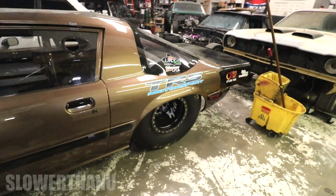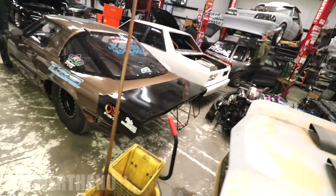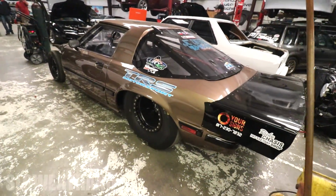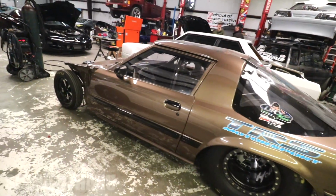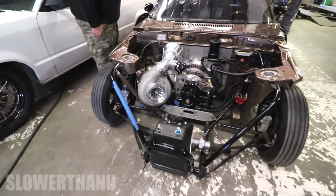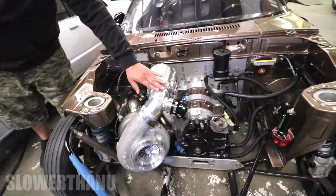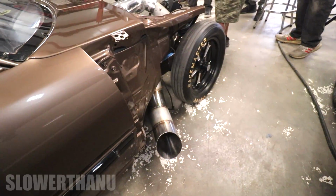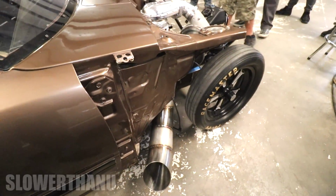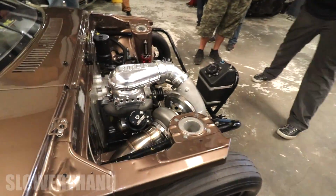Nice color too. Tiny little thing, big old tire. That came out legit, man. Nice. What size is the turbo? It's a 75, right? Okay, 75 for the camera. Oh, 60. Oh yeah, right.